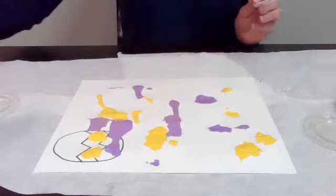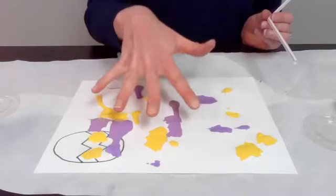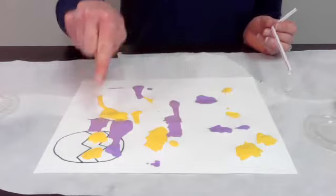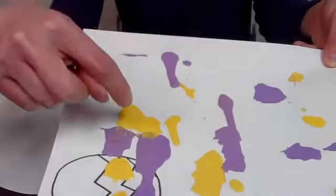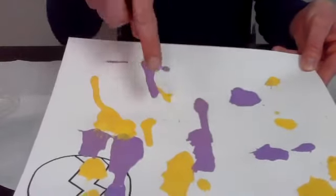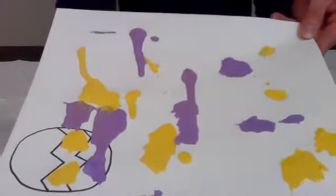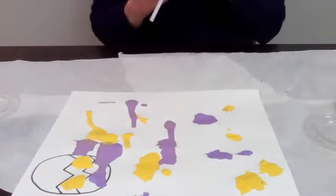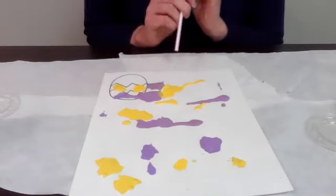All right, so I noticed again that blowing in gusts made my paint spread out more in a circle shape in all directions, whereas when I blew in long gusts, you can see the skinny little lines of yellow paint that blew into the purple, whereas I kind of made more circle shapes with my short gusts. And I'm still noticing that purple and yellow just seem to be purple and yellow, even when they're mixed together. But we can see if that changes when it dries. All right, I'm going to turn my page and try blowing in some different directions.